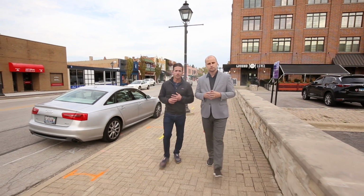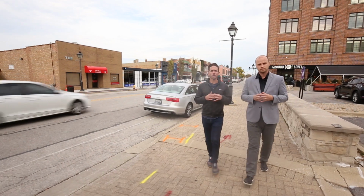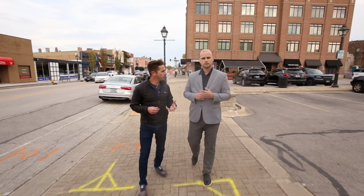So check out Lombard, check out the values. There's plenty of property types for you, no matter where you are in your home ownership journey, and we want to remove the fear of being a homeowner, right?